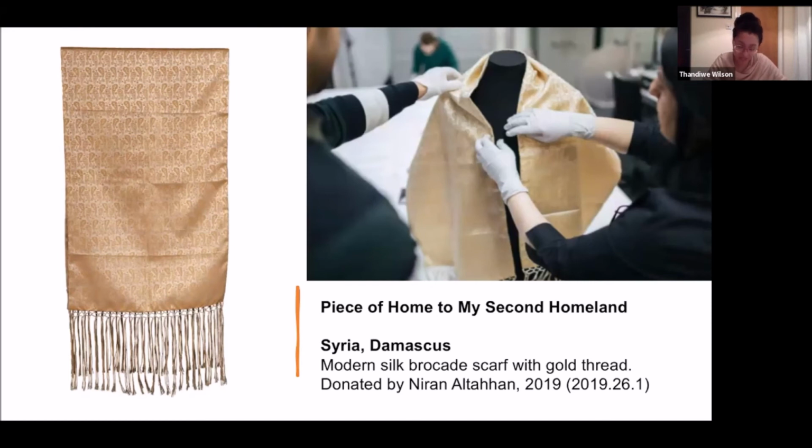So decisions are made dependent on whether there is a gap in the museum collection, certainly the amount of storage that is available, and the standard of support that we can provide in terms of conservation and doing justice to the object and its story.